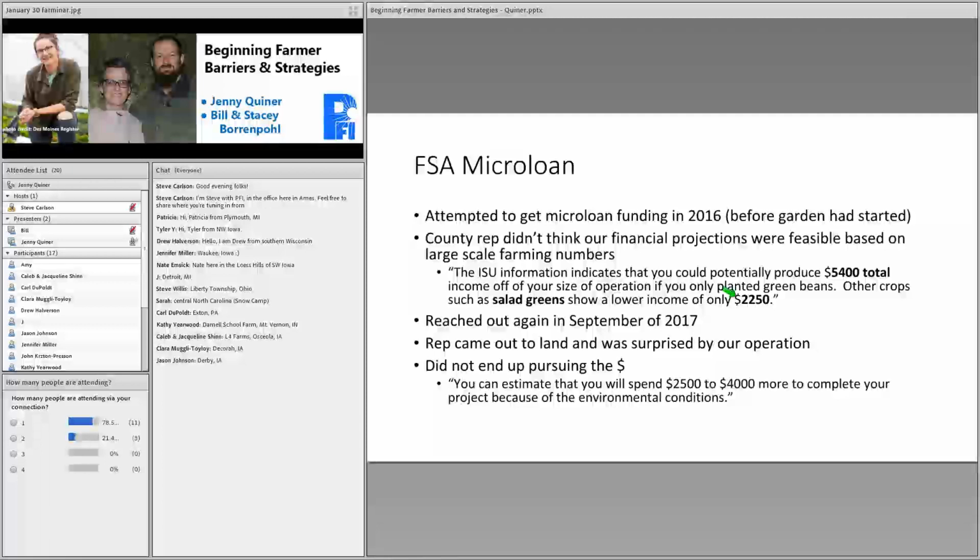Now, keep in mind that wasn't all our product because we have the farm stand as well, but these numbers just did not align with our growth system. So nothing against our rep, it's just we didn't have data to show him what we could potentially produce. So if you're pursuing a microloan, just make sure you have those numbers.